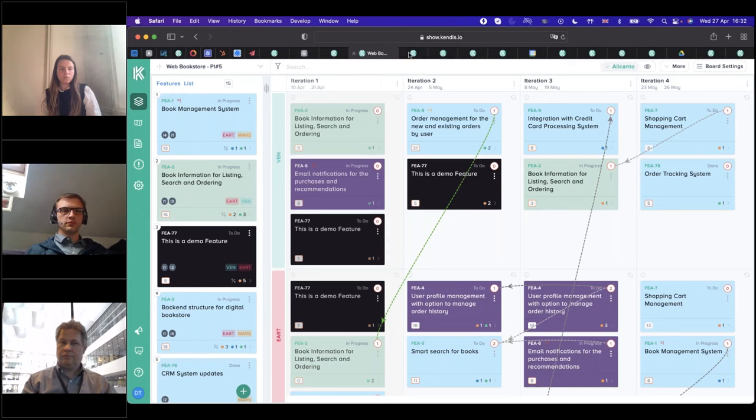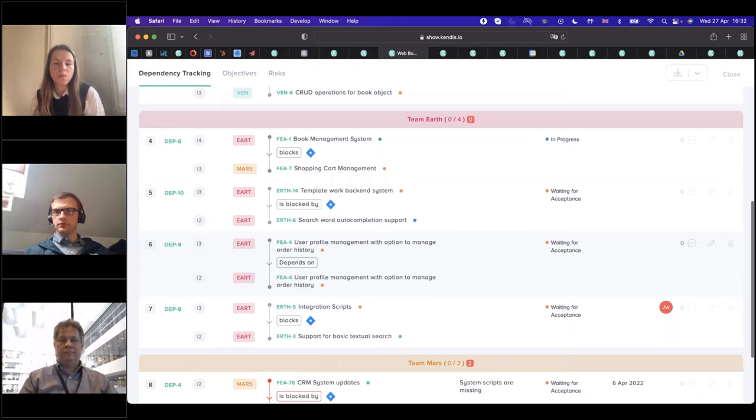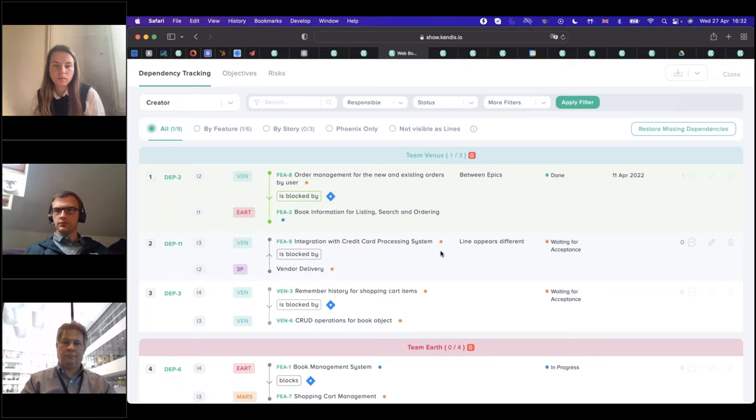And all of the dependencies will be in one place. So you'll see the list of the dependencies by team. You can filter on whoever's created them. You can filter on who's responsible for them, the status and so on. So we have all of that in one place.